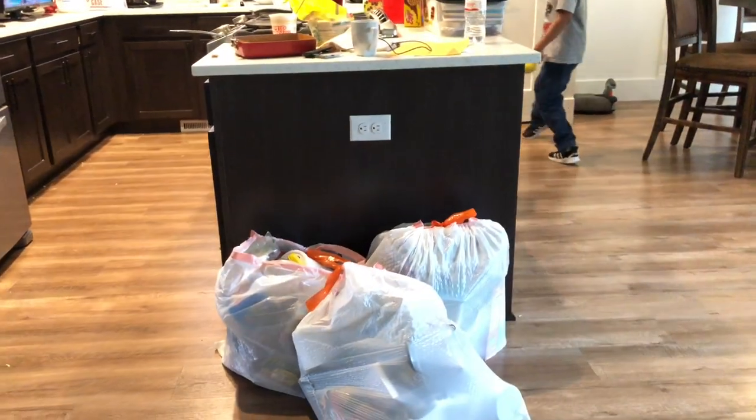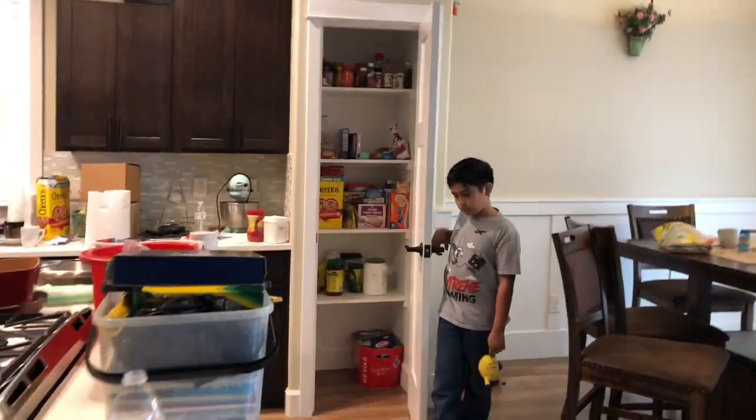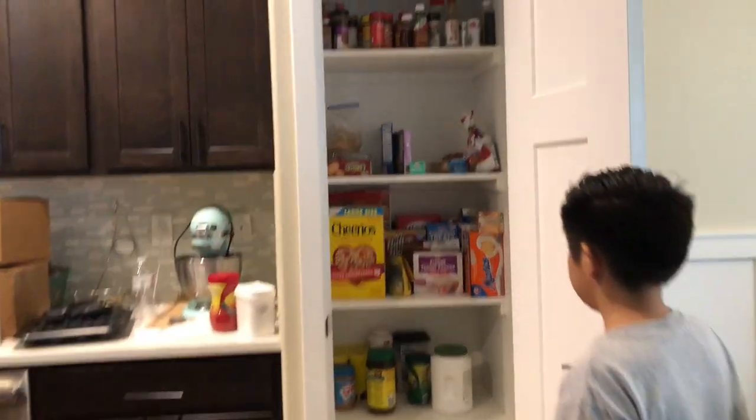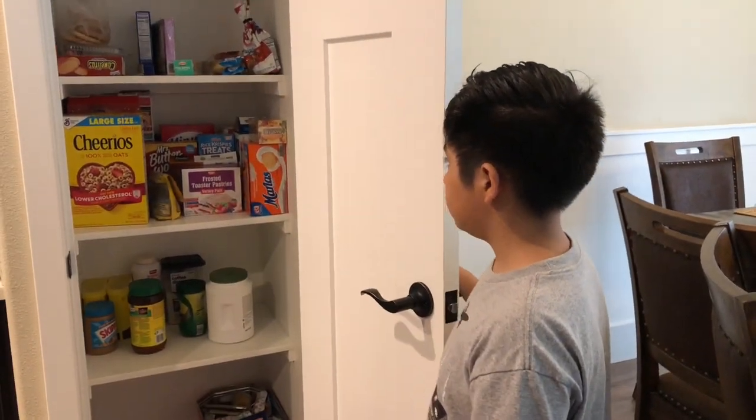This door is the pantry. Not really anything to show there.